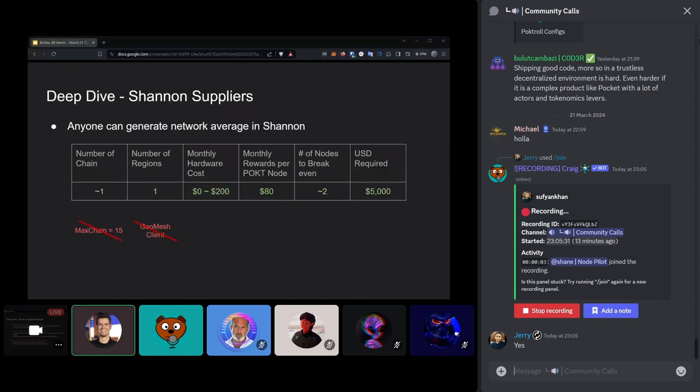Because if you have to think about joining POKT, you then have to think about, okay, well, I need to run my infrastructure in a completely different way in different regions. That's going to bar 90% of people from even wanting to consider POKT. If POKT's value proposition is, if you're already running a data source, already running something like a blockchain node, wherever you're at, you can monetize it.